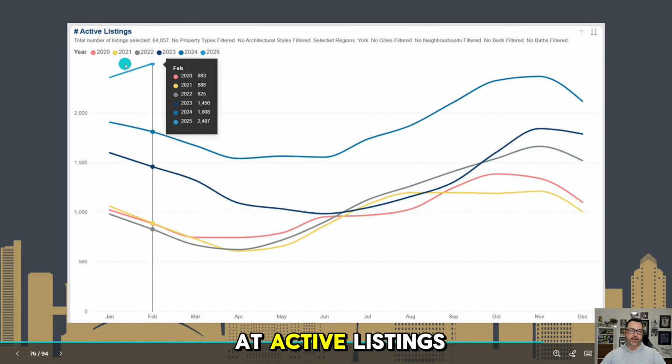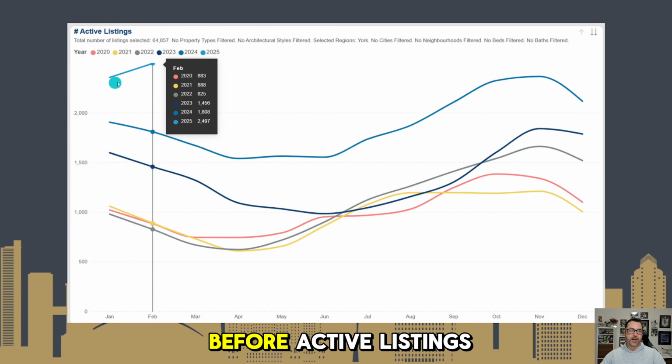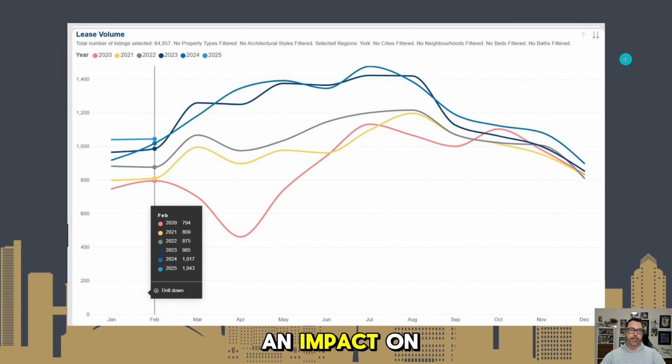So let's look at active listings. Like I said before, active listings are significantly up over the 5-year period, 2,497 as compared to last year's 1,808. So a lot more options out there. That will have an impact on prices, and we'll see that.